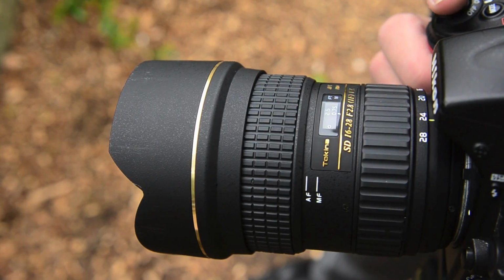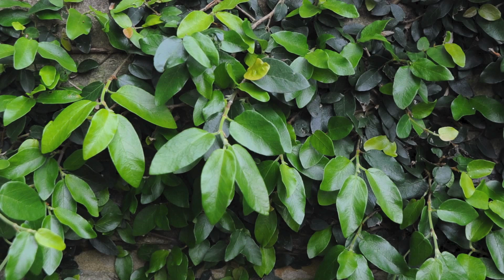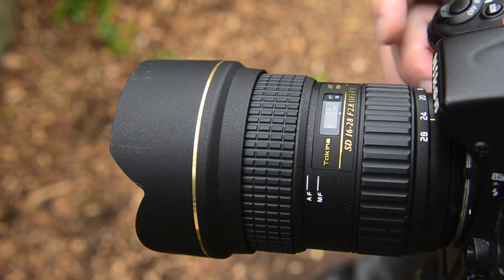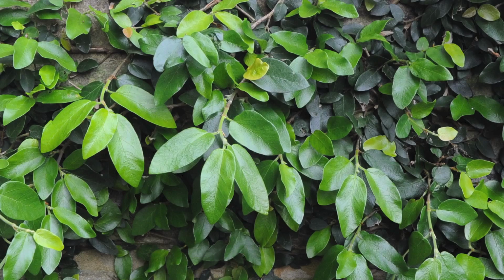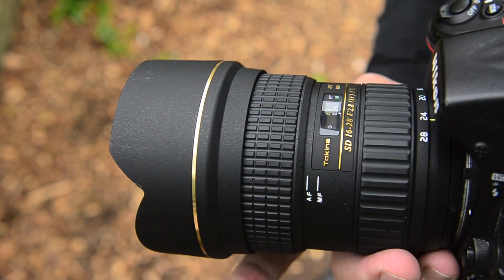This is at 24mm. Okay, here we are at 2.8. That's the full shot. It's a little soft in the edges, but in the center there, pretty much on par. Okay, at f2.8. Now let's try it at f4. That's pretty good. Overall, looks nice. And now at f8. And you couldn't fault that. That's 100% sharp.